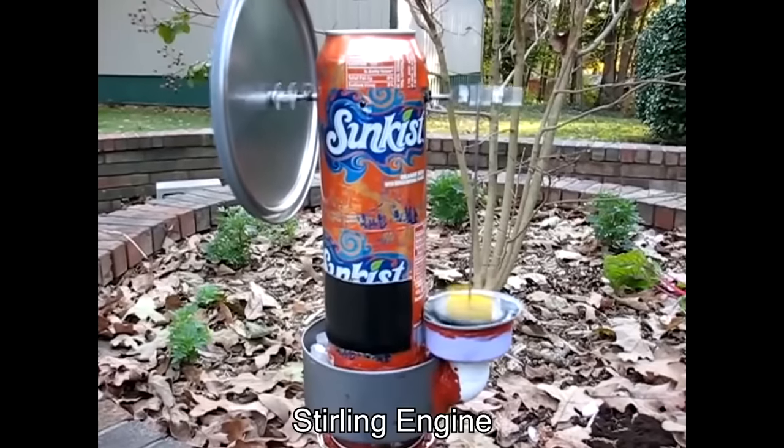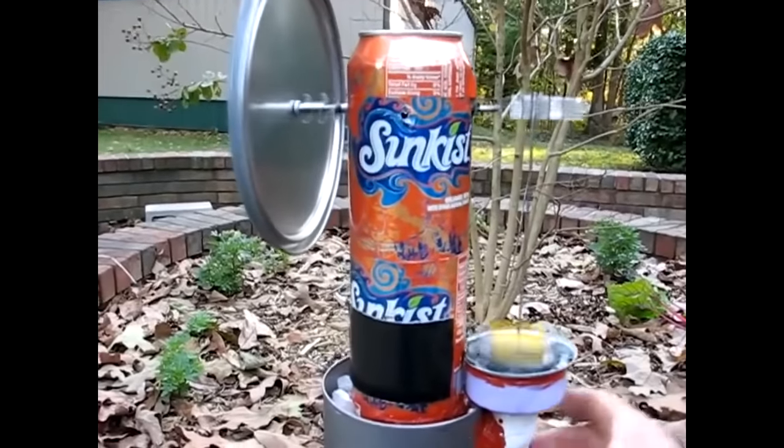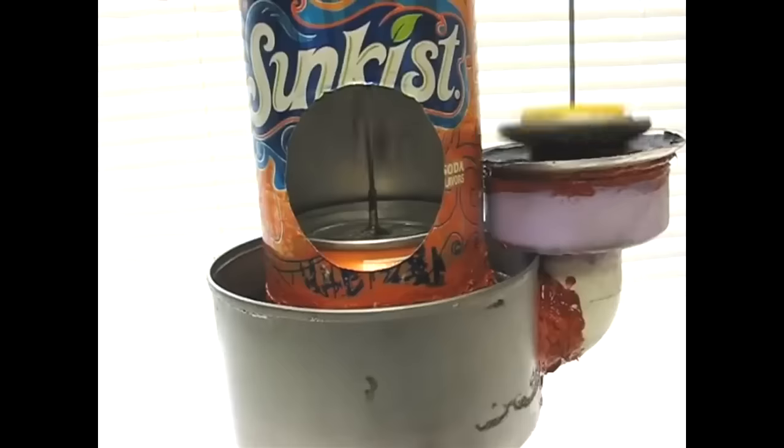This person created a Stirling engine made out of soda cans and a candle. A Stirling engine is an engine that only needs a heat source to operate.